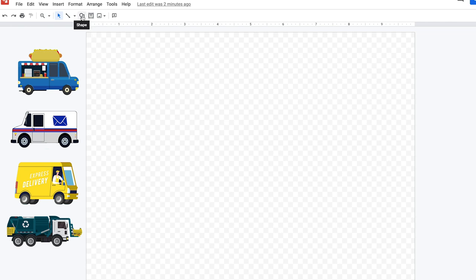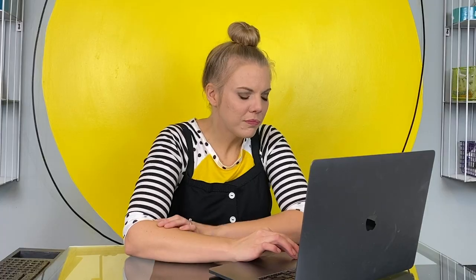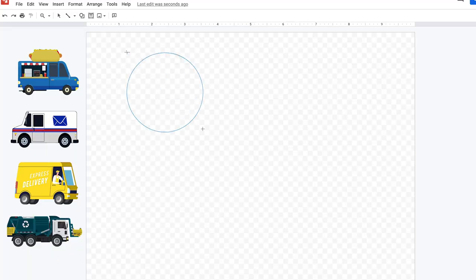I'm going to make a shape over here in my drawing. I think I'll choose a circle. I'll go up to the circle, right there. And when I do this, I'm gonna hold down the shift key on my computer. I'm gonna click shift, and I'm going to take my mouse and drag it. This will make the circle bigger and bigger, but because I held down shift, it'll stay a perfect circle instead of getting smushed into an oval.